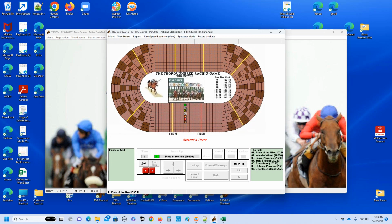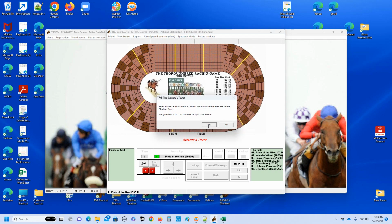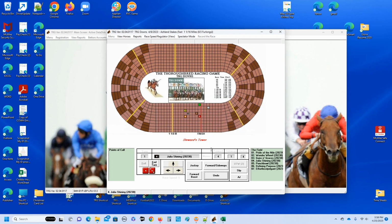So let's go to the track and get this race set up. Okay, Pride of the Dial, Wonder Wheel, Guns and Graces, not quite Guns and Roses, Julia Shining, Punch Bowl, Deafening Purpose, and Effortlessly Elegant. Ooh. Okay, the Stewart Tower just announced the horses are in the starting gate, and we're off. Getting out first is Wonder Wheel with a pretty big lead on everybody else so far.